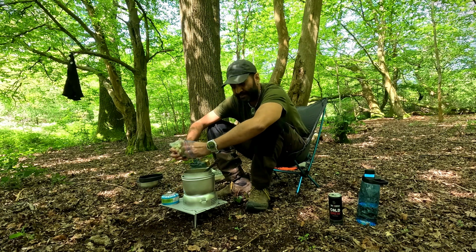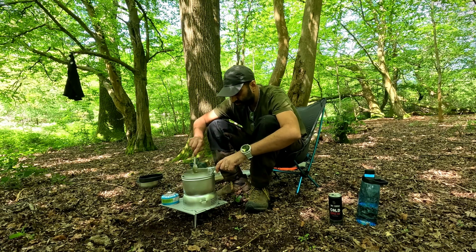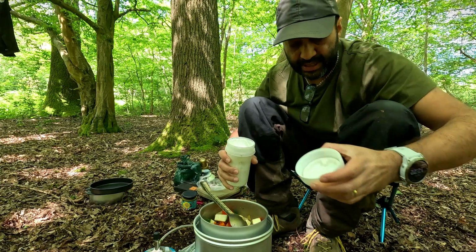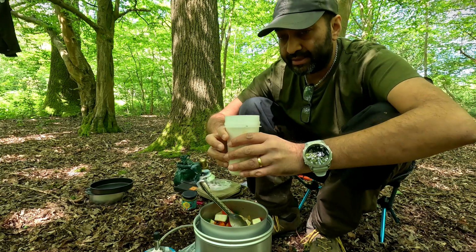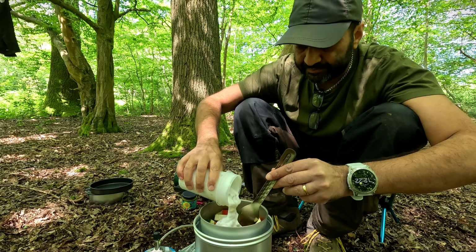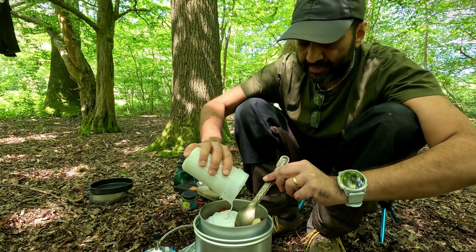Putting in the courgette now, because they don't take long to cook at all. And now in goes the coconut milk and the sweet corn that I've mixed in there.